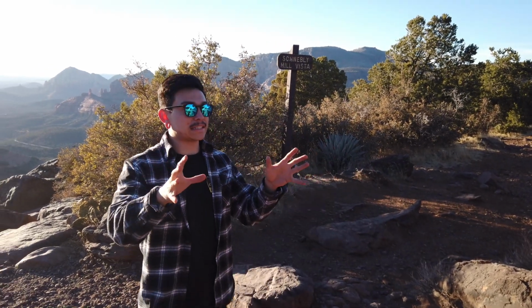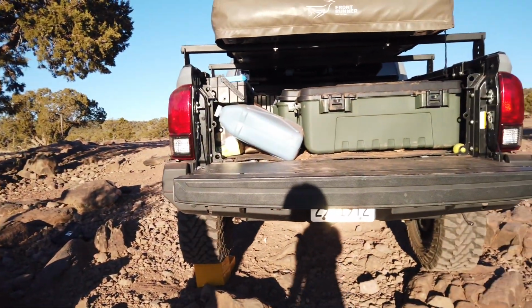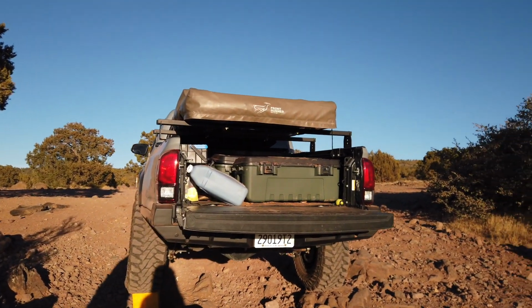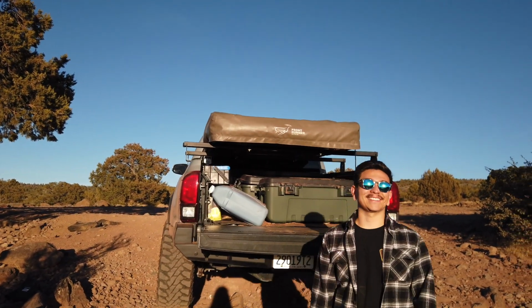So that leveled out the truck, and if you guys can see right over here, the truck is pretty much now even. We're going to be unrolling that tent here in just a few moments and taking out all the boxes, just making sure that everything is dialed in. But our view's set, we're good. Now for some beers.